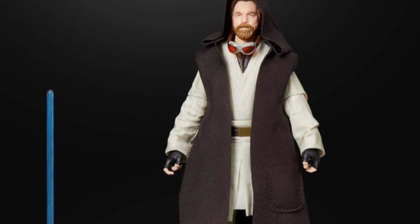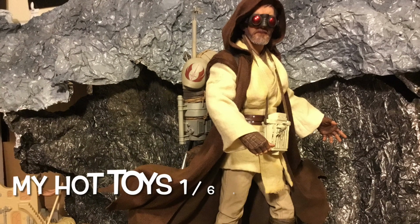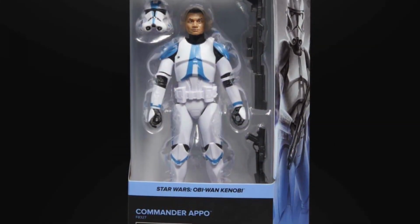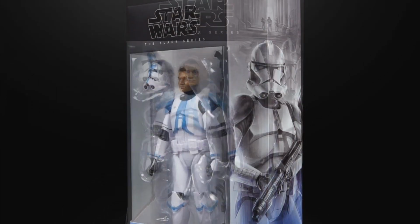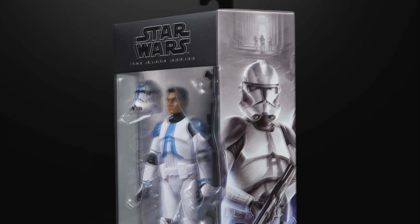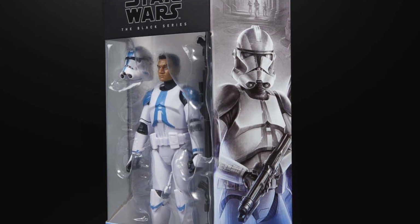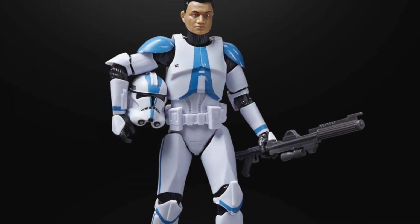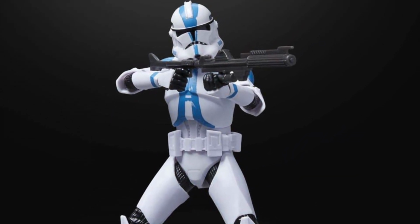And this figure reminds me a lot of my Hot Toys Obi-Wan Kenobi Mythos figure, which also comes with the red goggles. Very excited for that figure. And next up is our Commander Apo, Clone Commander Apo. Really, really cool. Love the background of them storming the temple right there on the side panel of the box. Really cool figure. And of course, if you've seen one clone, you've seen them all. But it's still cool to get another clone to put together your 501st Clone Army.